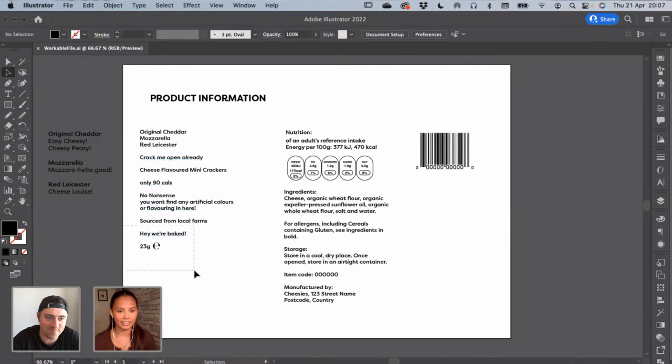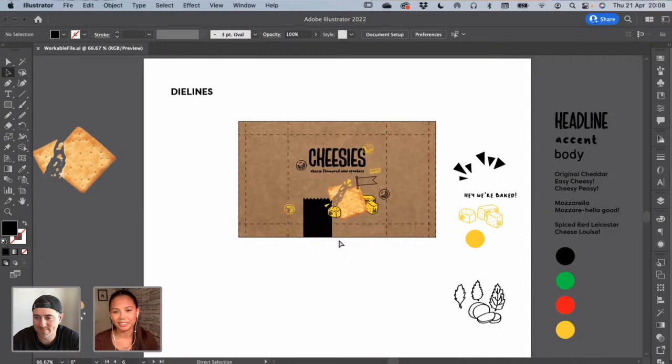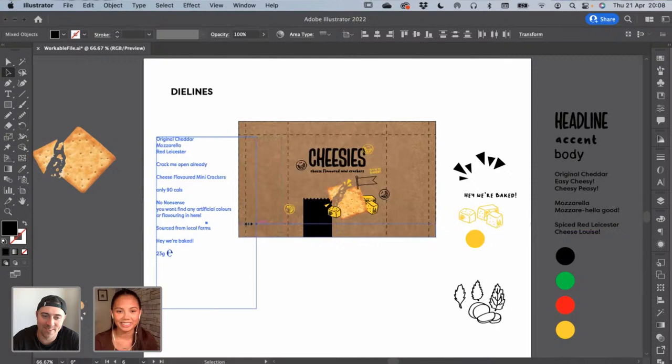So I'm just going to bring over this information. This information is just for the front of pack, and these are going to go on the back. So these are just some mock information. We could have just used lorem ipsum, but I thought we may as well try out some real information from another cheese brand. Absolutely. Real information goes such a long way.